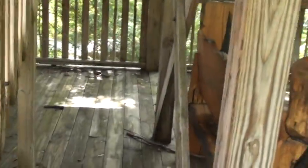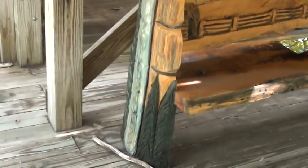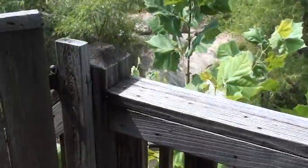All right, this is the lower unit. Ooh, beautiful benches. Well, I'd love to have these back home. Then there's a walkway right down to the river. Somebody's opened the gate. Been up here, it looks like.